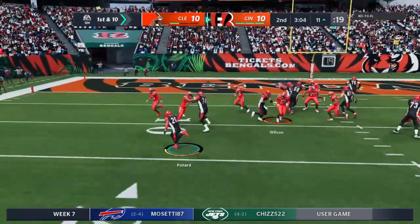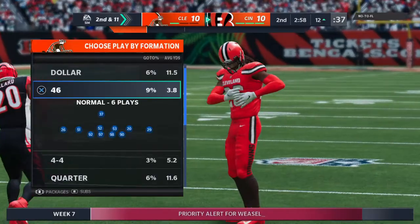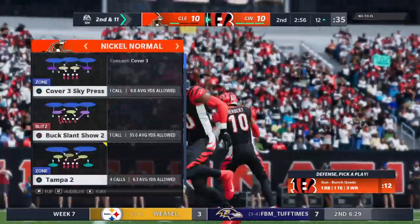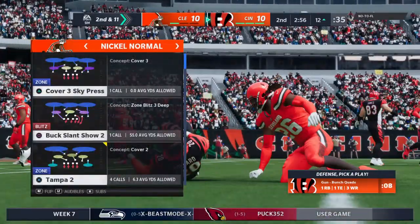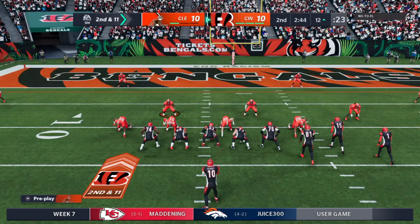They'll go with Pollard here on 1st down. And they go the wrong way on this one. Losing yardage back at the 12. Officially, it's a 1-yard loss. That's going to bring up 2nd and 11 at the 12-yard line. Maybe just a slight detour on what's been a strong drive. Here's 2nd and 11.